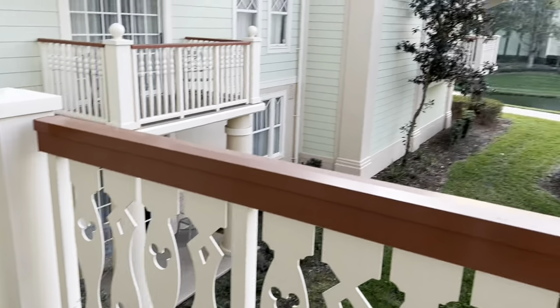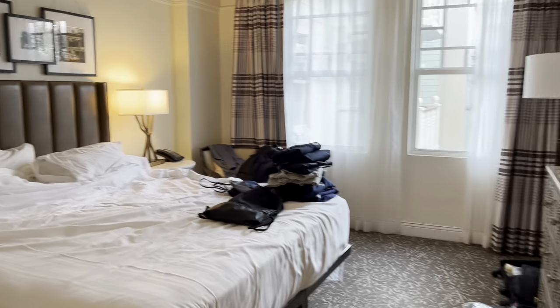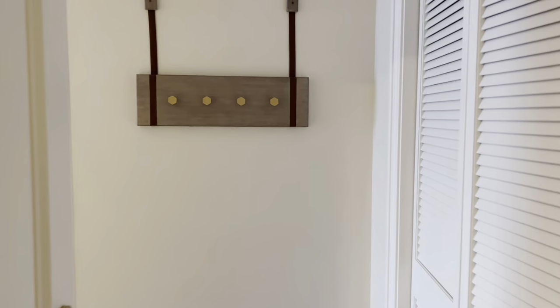Here is a view from our patio. It's going to be the master bedroom and bathroom. We have all checked in and some of us have started to unpack a little bit, so it's a little messy, I apologize for that. But here's the big master bedroom. And go into the second bedroom.